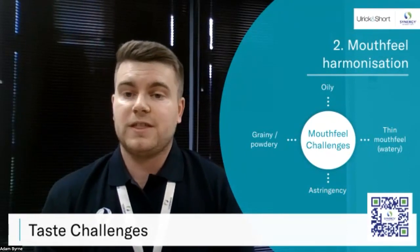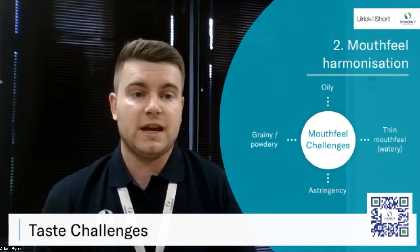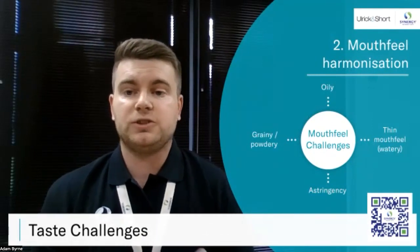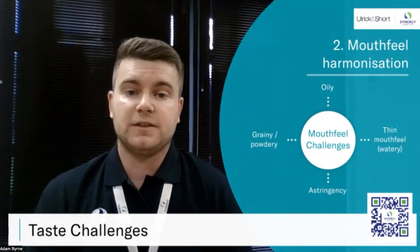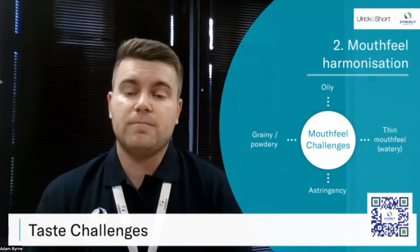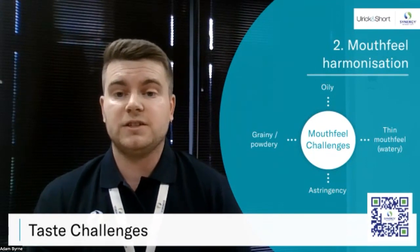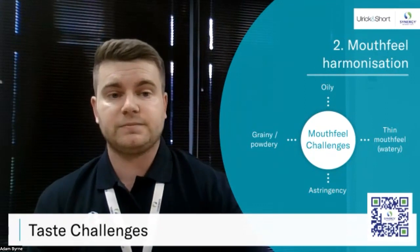You may also experience a thin, watery mouthfeel in some of these types of products, lacking the richness and indulgence of their dairy-based counterparts. It's also probably worth noting that any given plant-based dairy alternative could have multiple challenges from the graphic on the screen, which further adds complexity when trying to harmonize a good mouthfeel base layer. So this means it poses a need for mouthfeel modulation solutions to harmonize and mitigate the challenges within this space. This is something we at Synergy have looked at extensively, building our toolbox of plant-based mouthfeel flavors.